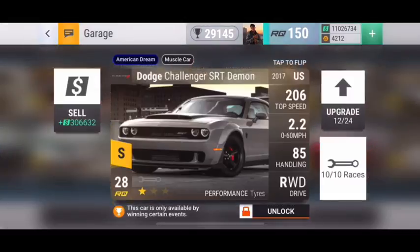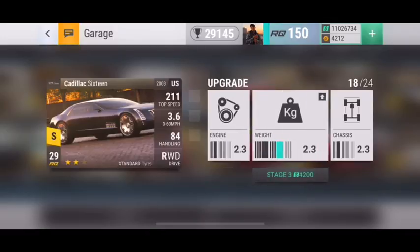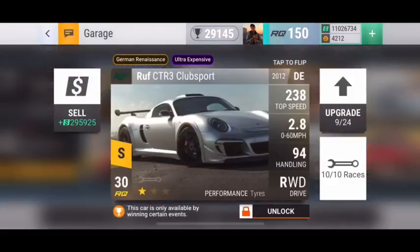What else is new? The Challenger Demon, my SRT Demon, has an upgrade into it. It's now 363, and the Cadillac 16 is now 666. Oh, the Halloween car. And I think, I'm not sure if this was in the last video, but the RUF CTR3 Club Sport as well.